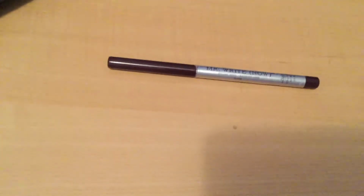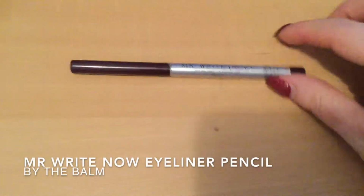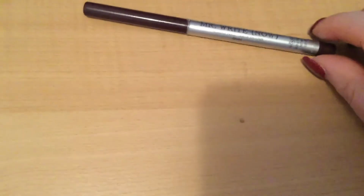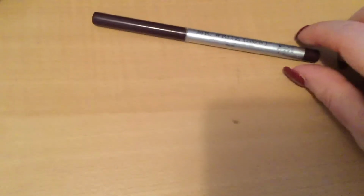I'm here to tell you a little bit about something I recently purchased. It's a really great eyeliner and I really like it. It's called Mr. Right Now, spelled W-R-I-T-E. It comes in all different kinds of colors, but I have this in a dark purple color. So a little bit about the brand and the product.